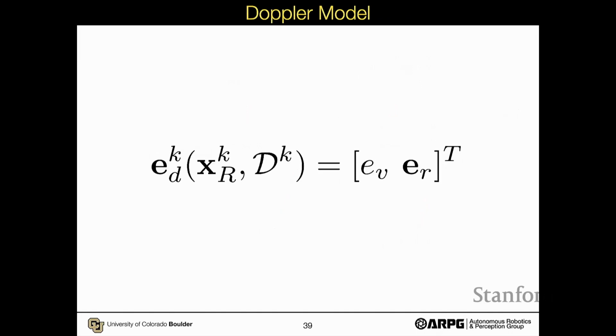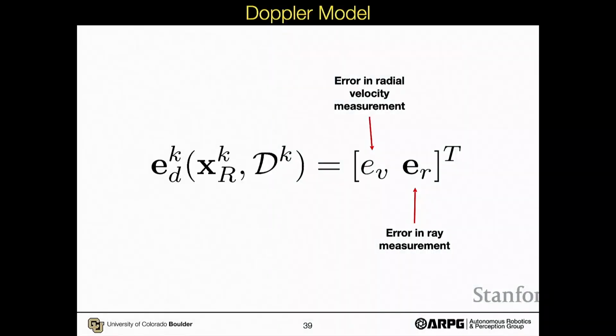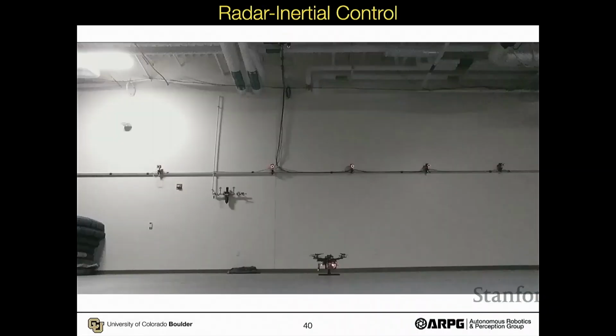Okay. So this is why the Doppler error term now includes the error in the target ray in addition to the Doppler measurement error. This is because, unlike LiDAR, there are likely to be significant errors in the target ray, where that ray is actually coming from. In a LiDAR, we know exactly where the beam is going out to. But in this case, there might be errors in where the return is coming from, because there may be some sort of discretization along the ray, so the return appears to come from a particular point, but slightly offset from it. So this is taken into account in the error in radial velocity measurement and the error in the ray measurement here.